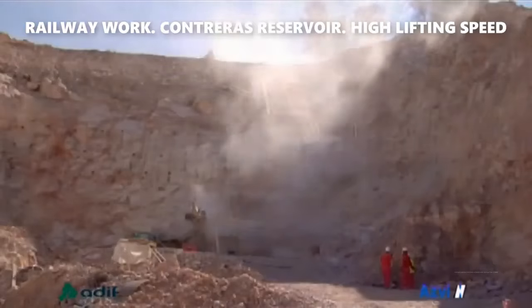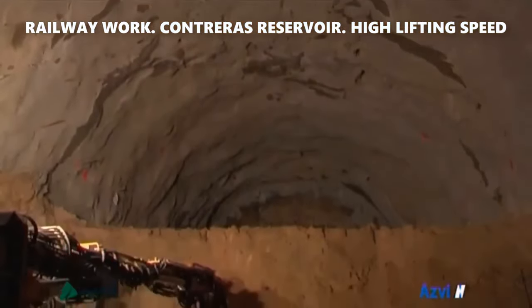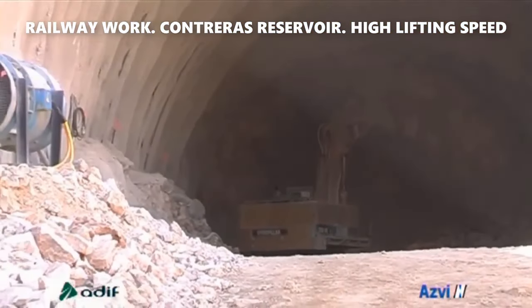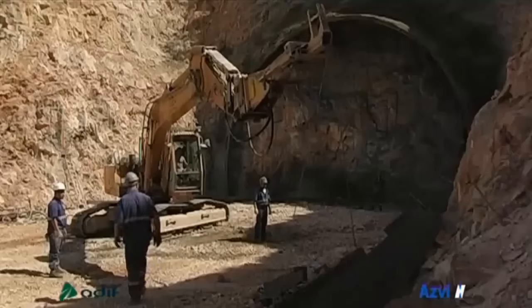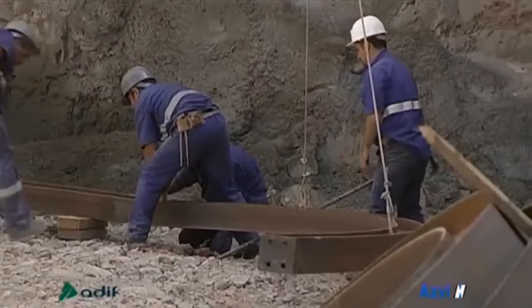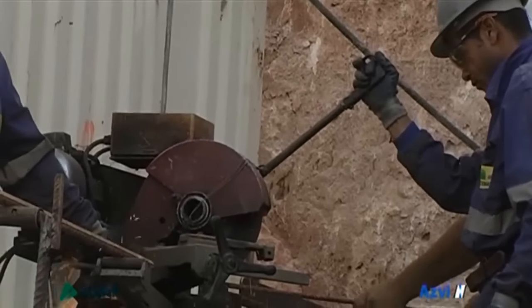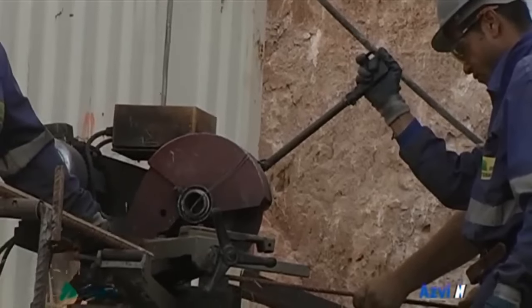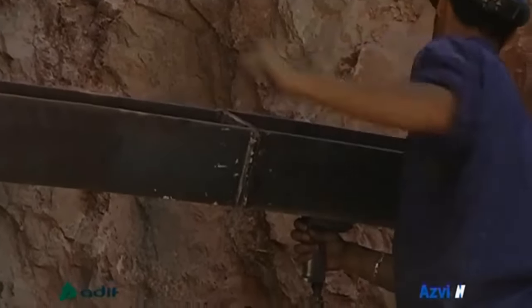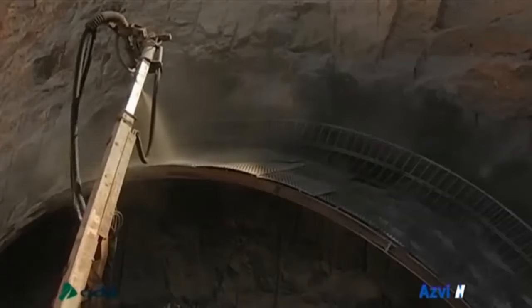The advancement of rail infrastructure has long been a testament to engineering prowess, and the Administrator of Rail Infrastructures, ADIF, of Spain exemplifies this through its strategic plans and accomplishments. Within the broader context of the 2006 to 2020 Infrastructure and Transportation Plan, ADIF undertook the monumental task of establishing an extensive rail network spanning 10,000 kilometers across Spain.